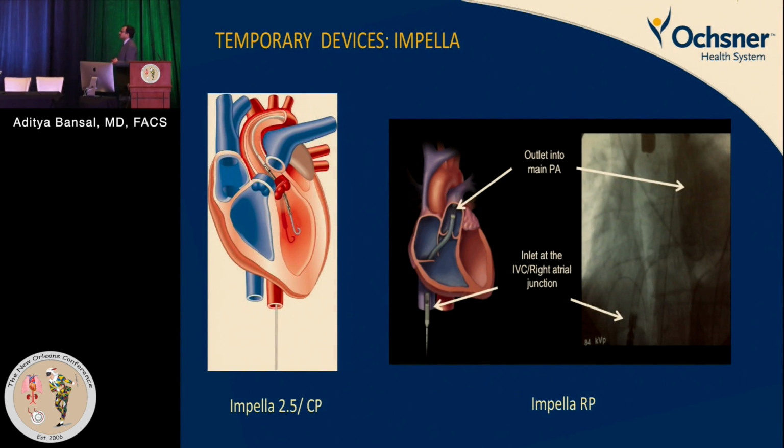If you move to the next set of devices, the IMPELLA platform comes in a variety of sizes and flows. There is the 2.5, the CP, which is a 3.5 but is marketed as CP, and the RP, which is the right-sided support system. The 5.0 supplies about 5 liters of flow, and the LD can be directly implanted through the ascending aorta if you are doing a post-cardiotomy case that requires support.